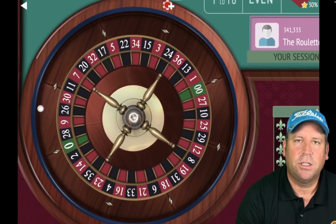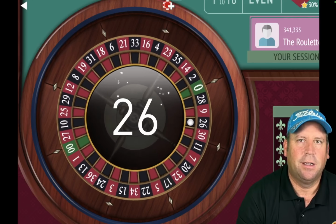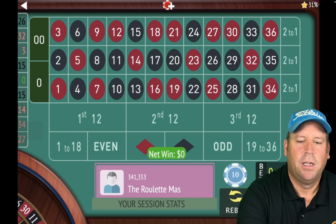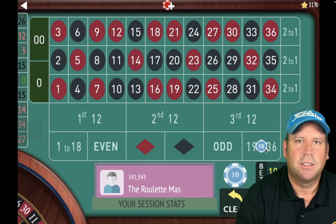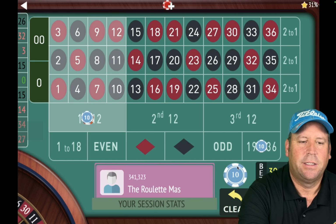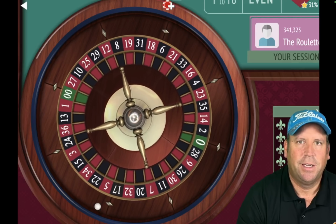There's a different progression on each one of these bets, which I'm going to share with you, but really easy to keep track of. Let's see what we get here. Okay, we broke even on that one, so we look at the number. That was 26 black, so we won the 19 to 36, so it's going to be $10. We lost the first 12, so we go from 10 to 20 on that first 12 bet, but that's just what we do on the first loss. Let's spin again.